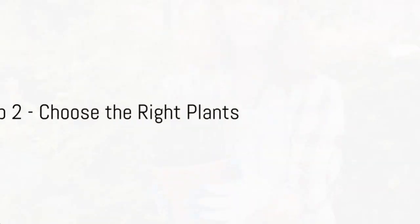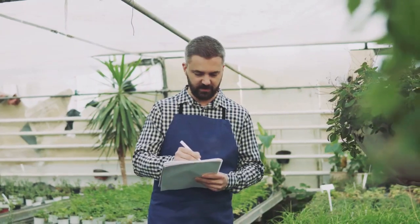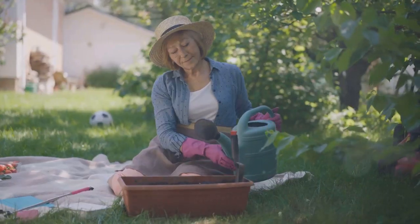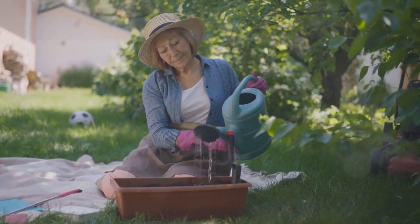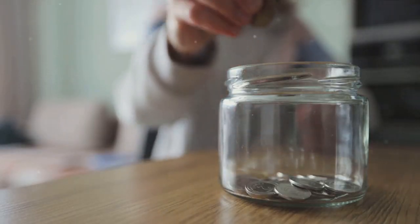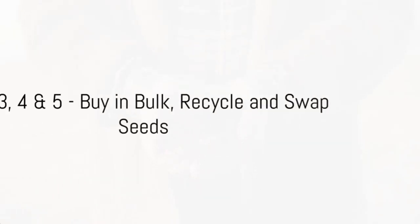Secondly, choose the right plants. It's crucial to select flora that thrive in your local climate and soil type. This not only ensures healthier, happier plants, but also reduces maintenance costs. Remember, the right plants can save you both time and money. Moving on to tips 3, 4, and 5.